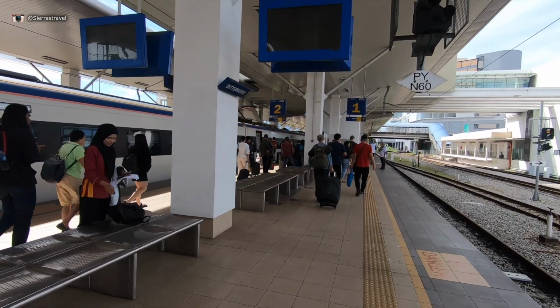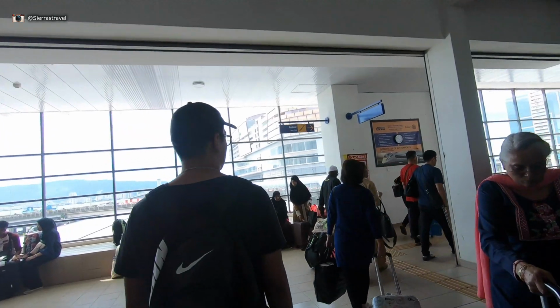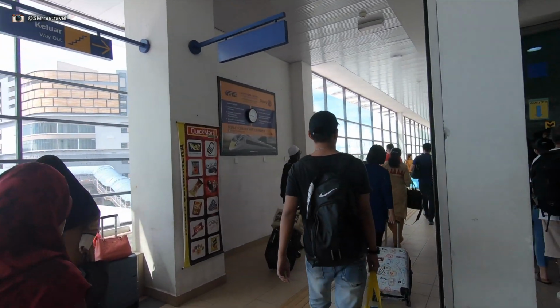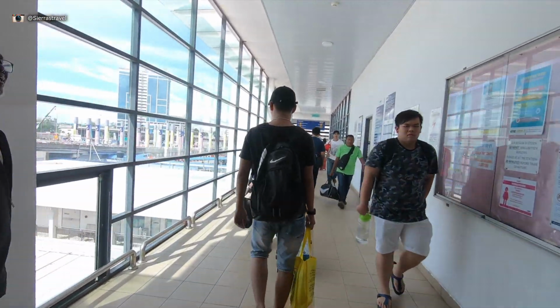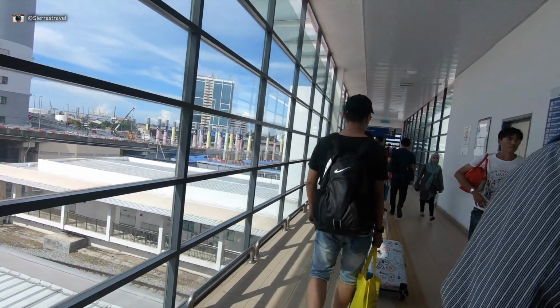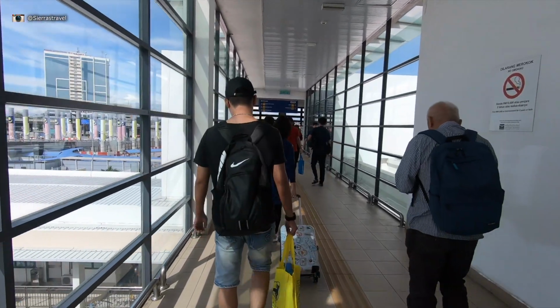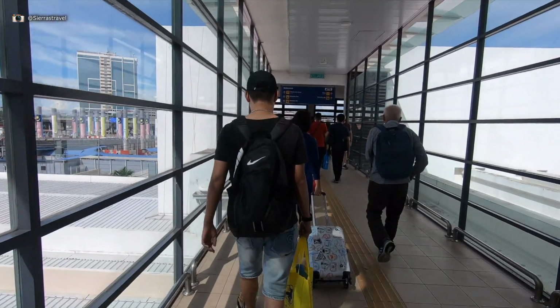We'll see how long it takes to get to the ferry. So at the end of the platform, there are quite a number of steps you need to climb. So just be wary of that if you're walking with luggage or bags or whatever, you gotta go up quite a number of stairs. But we continue on our way out. Still no sign for the ferry, but I'm sure we'll see one eventually.